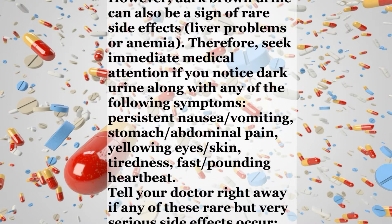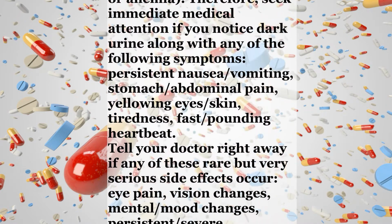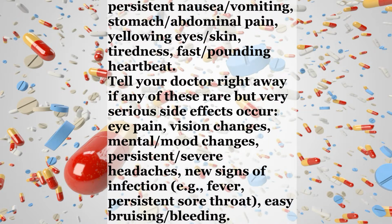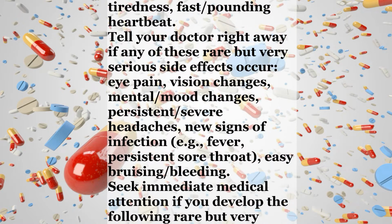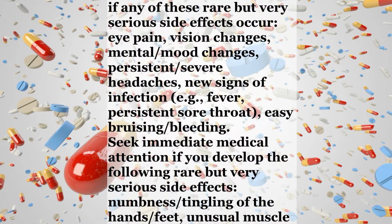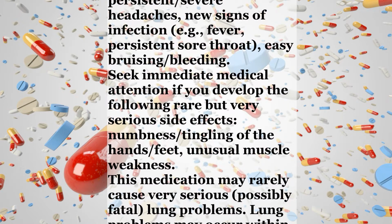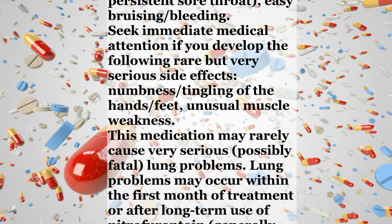Tell your doctor right away if any of these rare but very serious side effects occur: eye pain, vision changes, mental, mood changes, persistent, severe headaches, new signs of infection, for example, fever, persistent sore throat, easy bruising, bleeding. Seek immediate medical attention if you develop the following rare but very serious side effects: numbness, tingling of the hands, feet, unusual muscle weakness. This medication may rarely cause very serious, possibly fatal, lung problems.